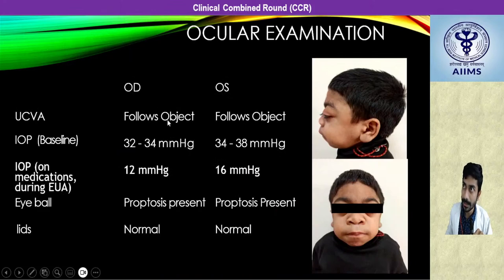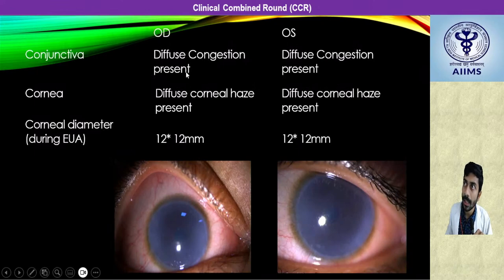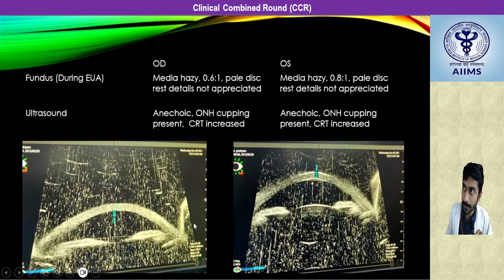On ocular examination, the patient could follow objects in both eyes. Baseline IOP was 32 to 34 mm of mercury in the right eye and 34 to 38 mm of mercury in the left eye. On starting medication, IOP came down to 12 in the right eye and 16 in the left eye. There was proptosis in both eyes. There was diffuse conjunctival congestion in both eyes and diffuse corneal haze from limbus to limbus, like a ground glass appearance.